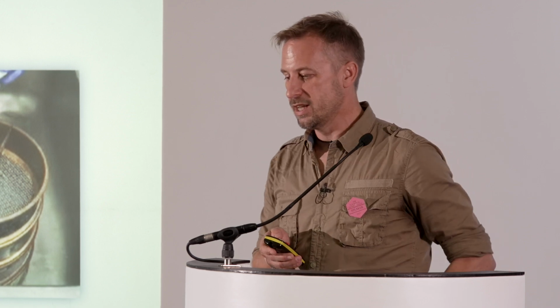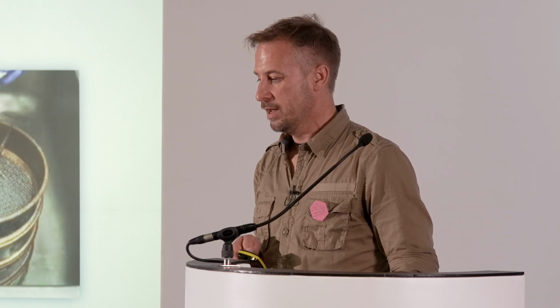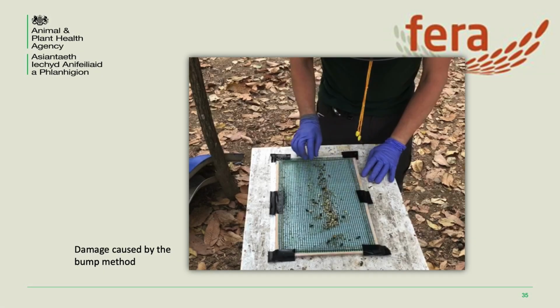So we deemed that not really a viable method to find the mite or to surveil for the mite within the UK. And the bump method, we realised that it did also cause a fair bit of damage to the brood. So this is where one frame would have been replaced back into the hive.